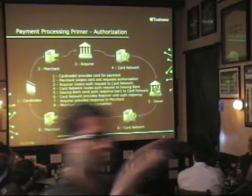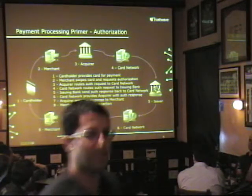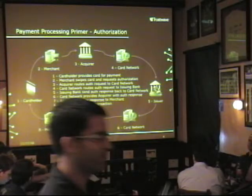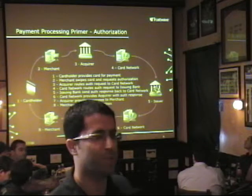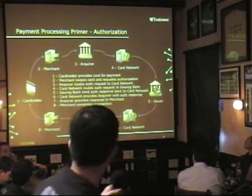So that's really the circle, the life cycle that the transaction takes in going from a swipe back to the screen that says authorized. It allows that person, the server, to give me the beer and let me drink it at the bar. So that's really the process there.